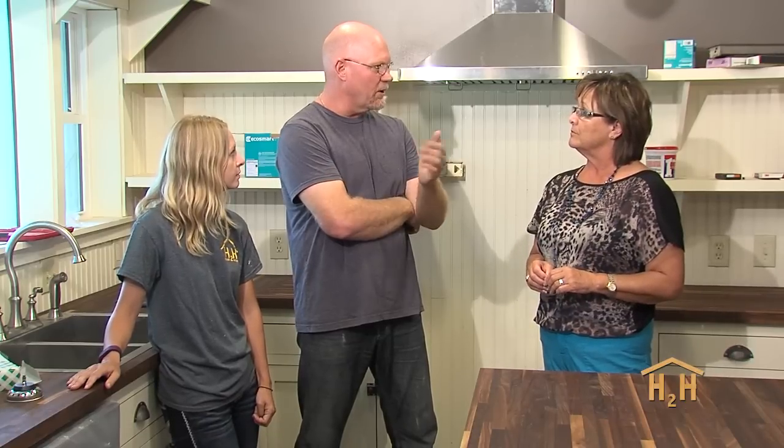It's totally gone full cycle. Everybody wants it someplace, if not all floors. A lot of times the whole entire house they'll do wood floors. They'll throw down rugs and different things. Very true.